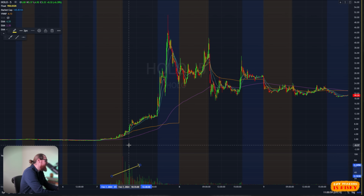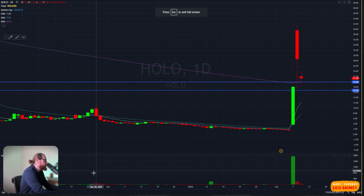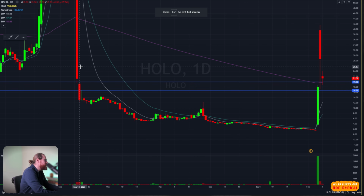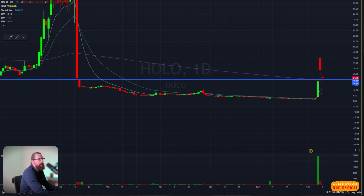And I understand that HOLO is a stock that on the daily chart does have a history of these dramatic drops. It's done it before. It's a Chinese stock. I'm sure there are people that had a really strong bias on it. They looked at the balance sheet. They're like, it doesn't make sense that the stock is up this much. The news isn't even that good.